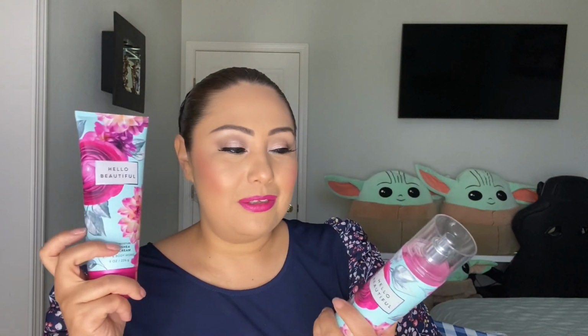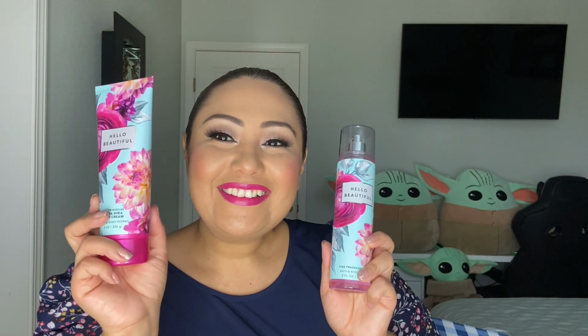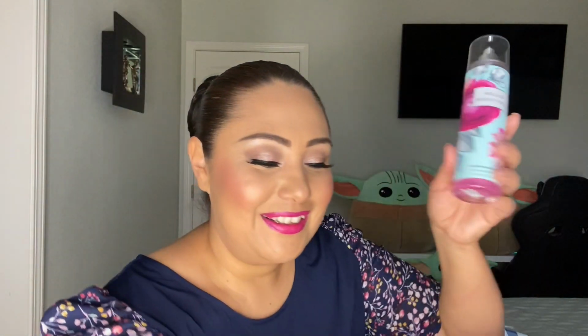This is a MAC lipstick. I don't remember the name because I would have to look it up to see if I could find it on the bottom. It was scraped off the bottom of my lipstick. I don't know why, but all right. So yeah, this is what I'm wearing today. I'm loving it, by the way.